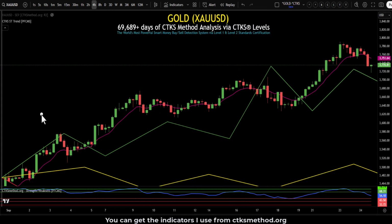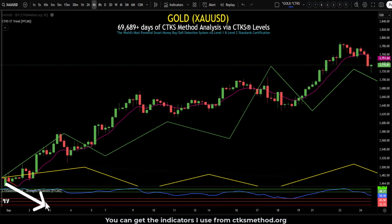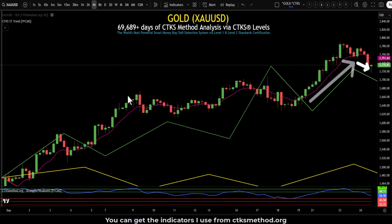When you learn Level 1 and Level 2 standard certification, you can actually draw what are called CTKS paths. These paths are forming normalized positive, normalized neutral, and normalized negative price estimates. They're done at the start of the month in the first couple of days, and those levels are never changed. Now, why does something go up and down like this? The reason it does is because of structure. You're always drawing CTKS paths dependent on the structure that's inside the chart.